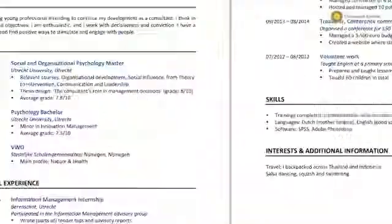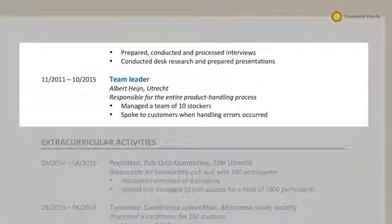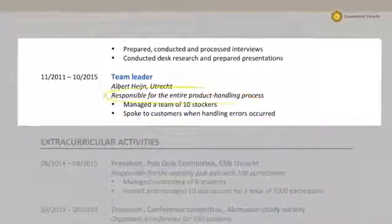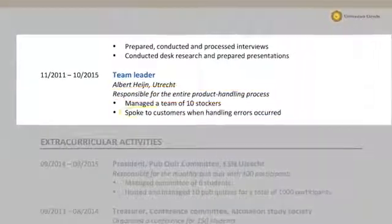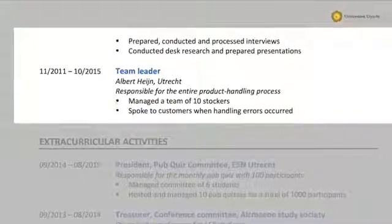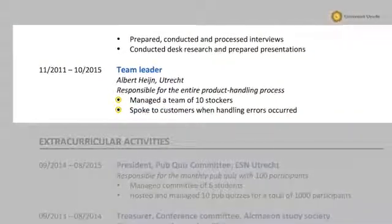The work experience section should contain your internships and any previous relevant work. Clearly state your job title, responsibilities, and primary tasks. The more specific you can be about what you did, the better. Sort your bullet points by relevance, with the most relevant at the top.